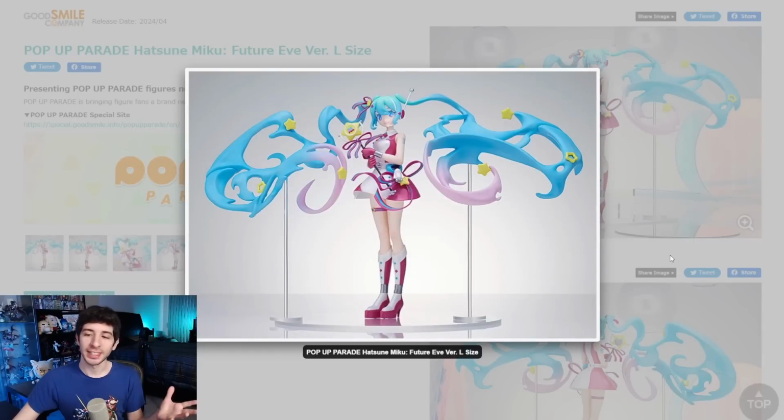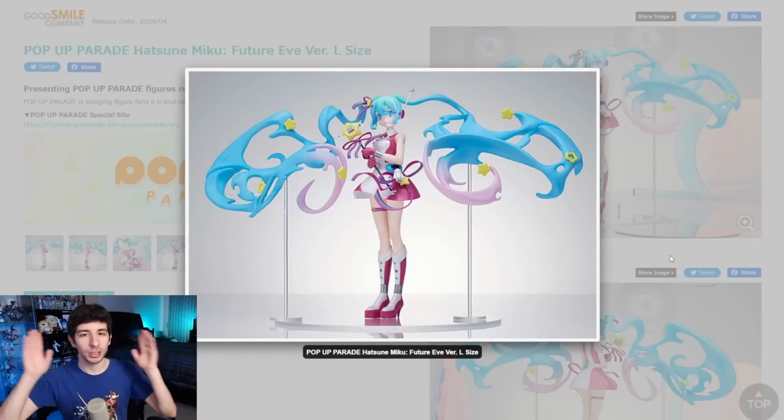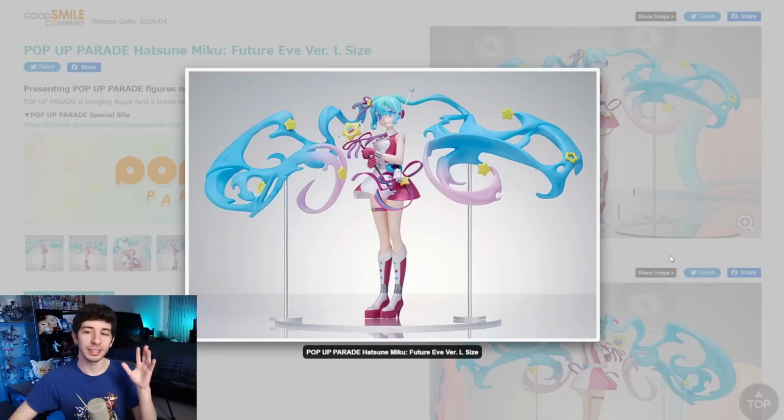Now, we mentioned this last time, but there is a bit of an issue with this figure. You can already see it, right? She has 2 big acrylic stands keeping her hair up, helping stop it from drooping over time. It's definitely necessary, but it's not the greatest to look at, right? I think a lot of people are going to be upset when they look at this on their shelf and it's a bit cluttered, right?